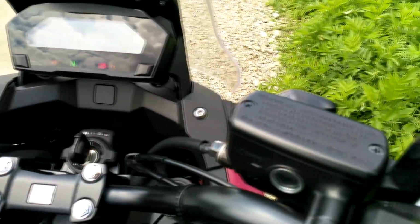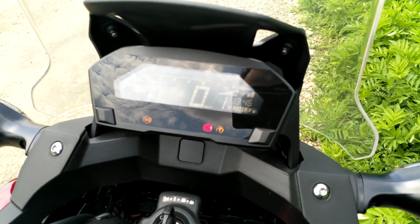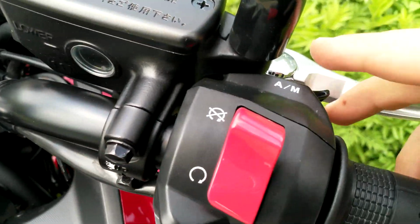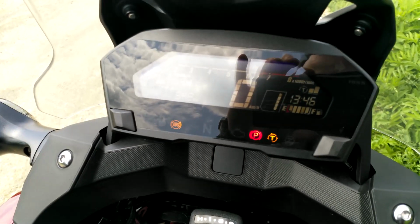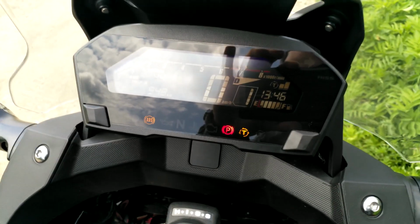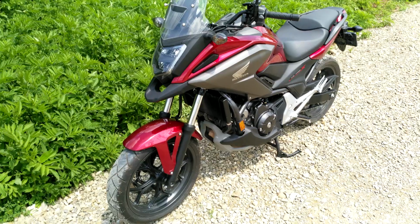Also, there is any time while you are in drive mode or S mode or automatic mode, you can anytime change from auto mode to manual mode. From here and now you can see it changes. Now we are in a manual mode, then back to the drive mode. S mode, drive mode, manual mode.